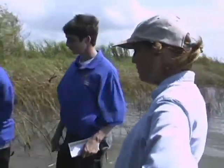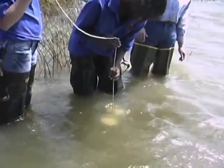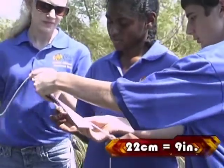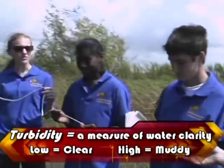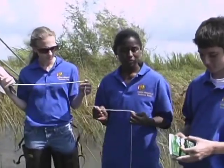And we're ready, so go ahead and take our measurement. Lower it till you can't see it anymore, or can't tell the difference. There. Okay, stop. About 22 centimeters. Now, what did we say turbidity was? The suspended particles in the water. Okay, the amount of suspended particles. Now we can only see 22 centimeters down.